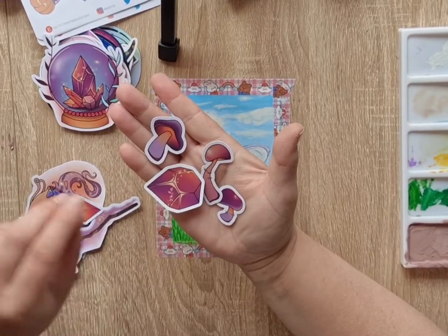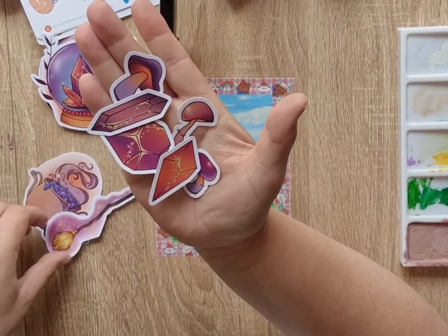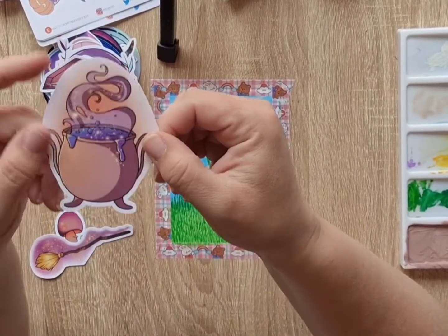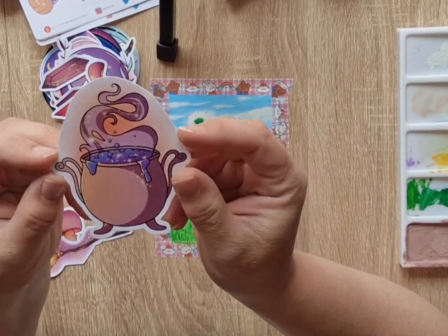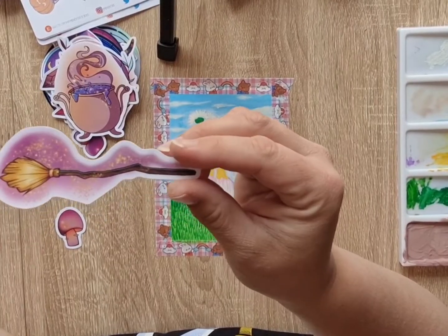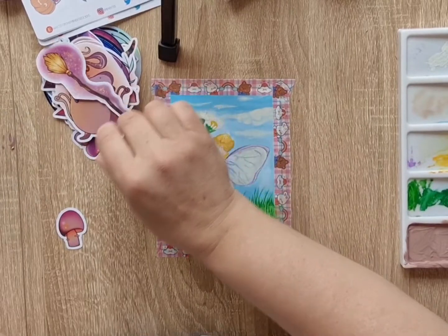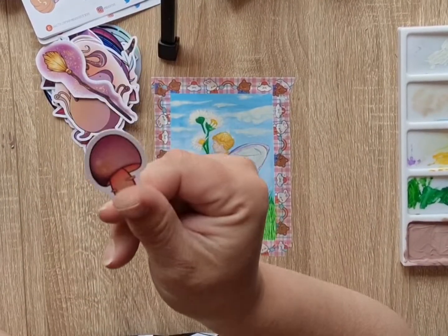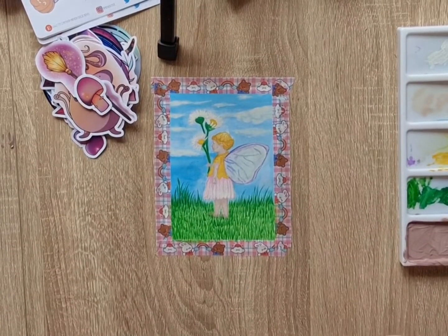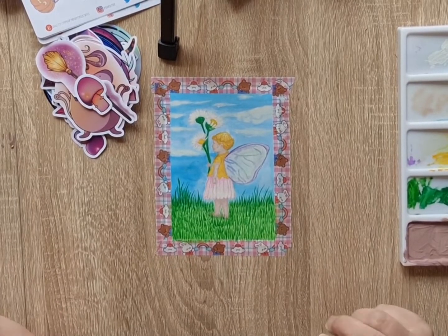About mushroom stickers. We've got the crystals and a cute cauldron and a broomstick. Oh, and a mushroom was hiding. A hiding mushroom. Well, that's all I wanted to show you. Just my fabulous Etsy haul.